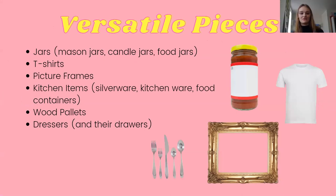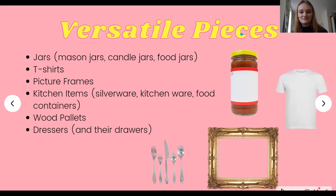Okay. So next we just want to highlight, like we were saying, there are some pieces in your home or that you might find in thrift stores that are particularly versatile for being used in any different type of project. Just having them on hand, you can use them right away for something that you find on Pinterest or wherever else. In terms of jars: mason jars, candle jars, food jars, like I said, t-shirts, picture frames, kitchen items like silverware, plates, and food containers can be used for a lot of decorative and also practical uses. You can turn silverware into hooks, you can turn old baking tins into shelves, etc. Wood pallets, like Bridget was talking about earlier in the presentation, and dressers and their drawers. Like we pointed out, there are endless uses for dressers and their drawers.